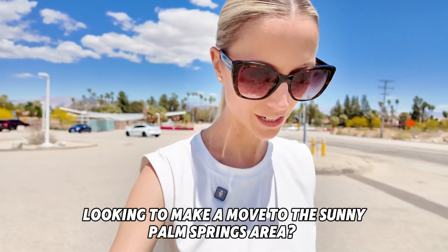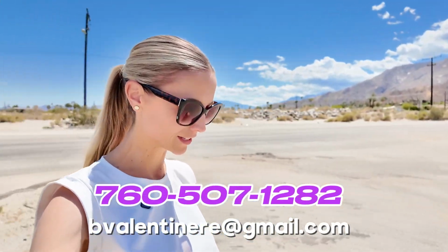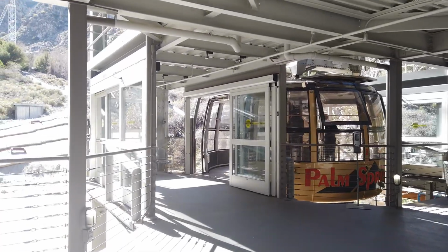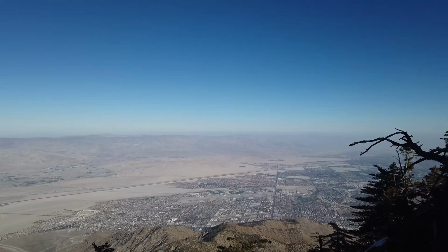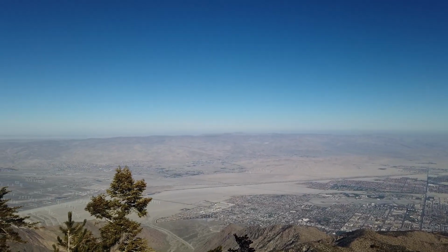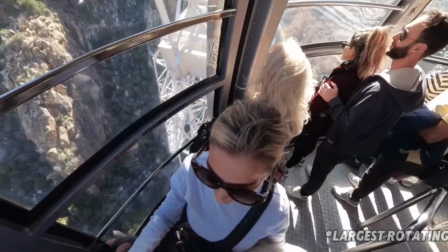If you haven't already noticed, I am at the base of the tramway in Palm Springs, and this is something that you should definitely check out if you're visiting the area. For one, it's a historic part of Palm Springs. Everyone knows about the tramway, but it's also just really neat. In fact, it is the steepest ascent of any incline in North America, at 8,500 feet in just 10 minutes, in the world's only, I think, I could be wrong, rotating tram car. So it's really neat, definitely fun to check out.